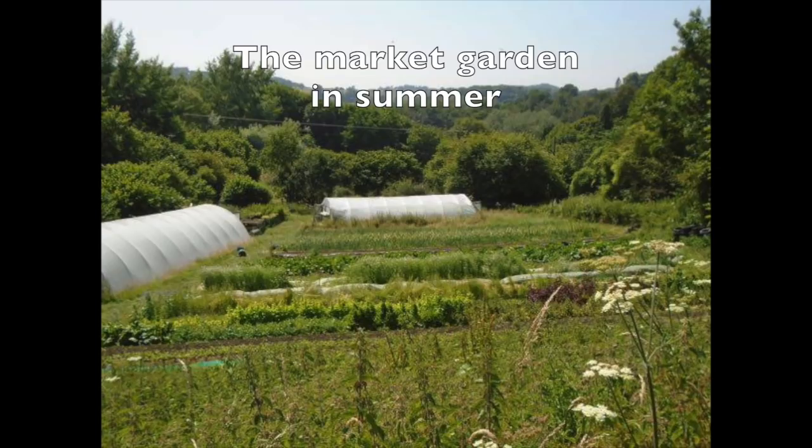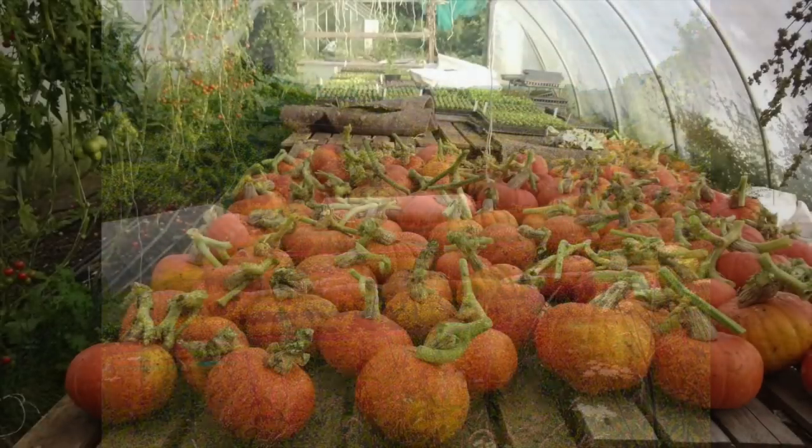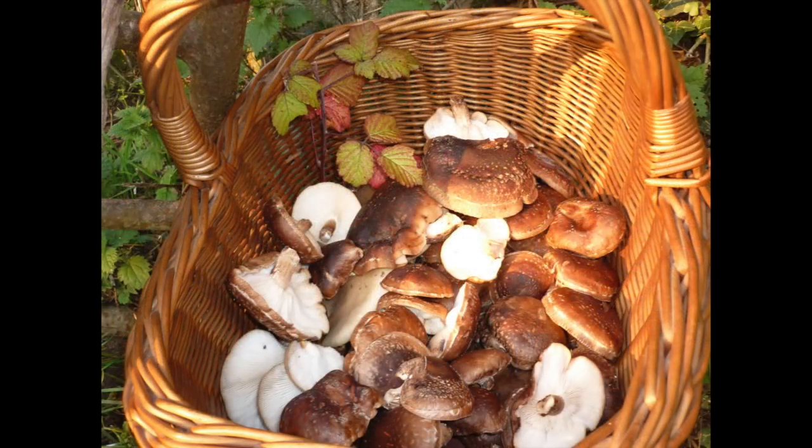So what could you do on this? Well, over the last 30 years, we've had meat boxes with pork, lamb, chickens, egg going into Bristol. We've shared that delivery with Mandy, who was running the veggie boxes. And we've also then developed a whole shiitake mushroom enterprise. I think we were one of the first people to do that. And at one stage we were making really good money off that, until everybody else started doing it as well.